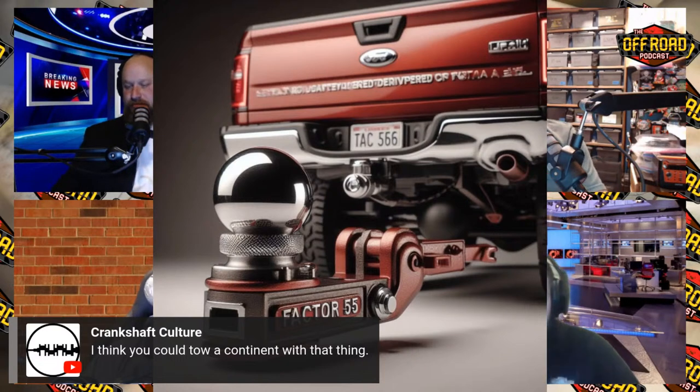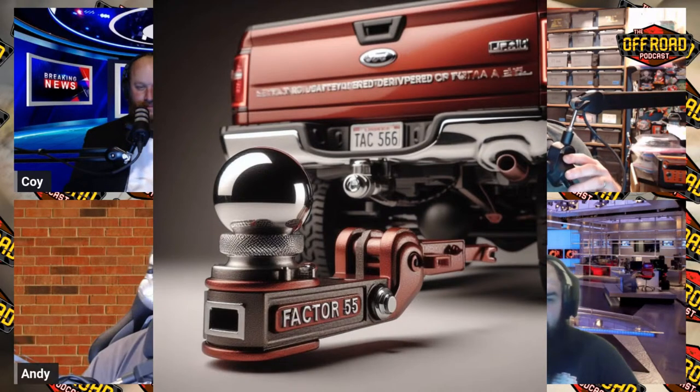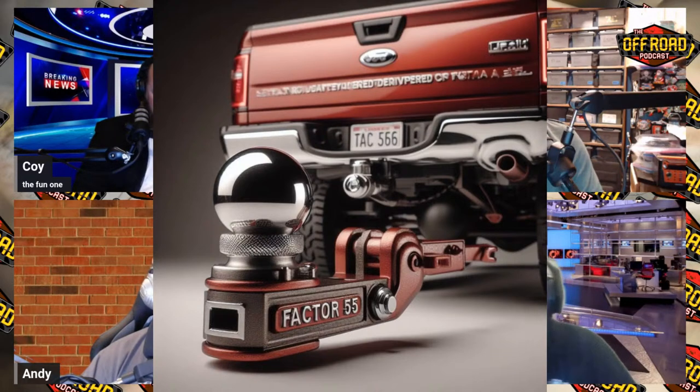I'm curious. Sometimes when people drop products, they put sneak peeks in the background of the product. There's two things going on here. Number one, the license plate says TAC, like tactical, 566, which is almost like 556. I'm wondering if Factor 55 might also be getting into the weapons game. And the second thing is the receiver is circular on the back of this truck. I wonder if they're hinting at a new form of receiver where it's round. Rotating for safety makes more sense. The hitch looks like it can hinge in all sorts of directions so that your rig's not at risk of flipping as well. Yeah, this is kind of a clever setup.